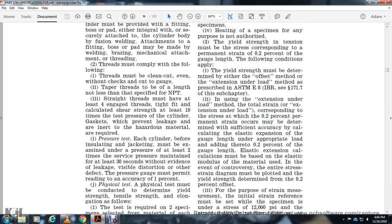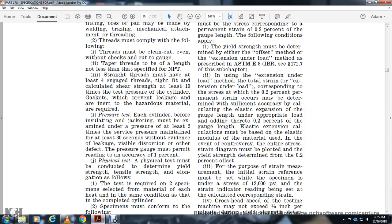Required pressure test: each cylinder before the insulating jacket must be examined under a pressure of at least 2 times the service pressure, maintained for at least 30 seconds without evidence of leakage, distortion, or other defect. The pressure gauge must permit reading to an accuracy of 1%. Physical test: the physical test must be conducted to determine the yield strength, the tensile strength, and the elongation, with 2 specimens selected from the material, each for the heat, under the same conditions.